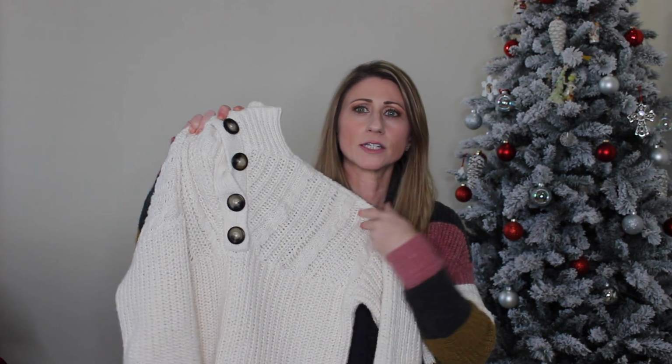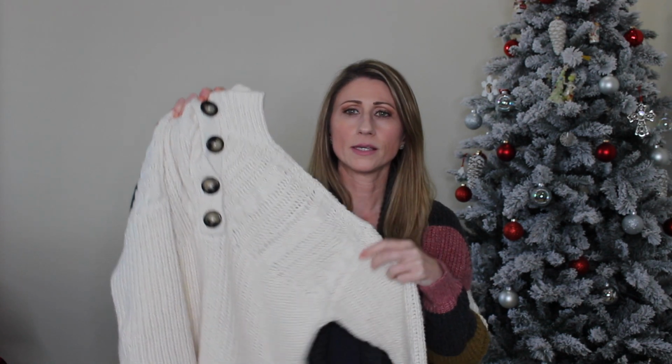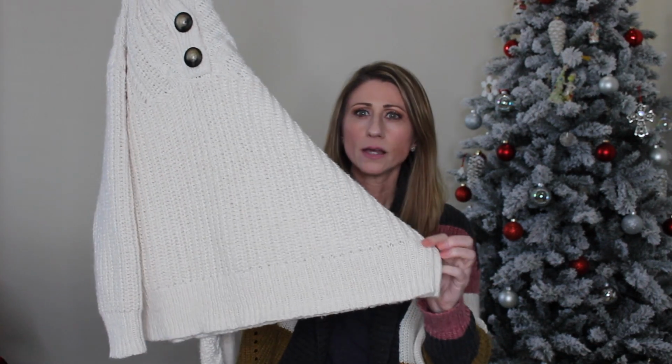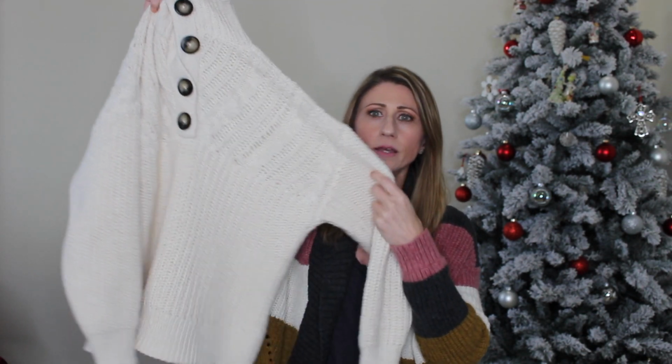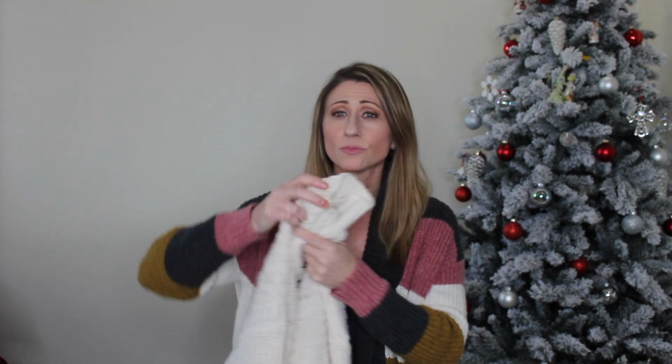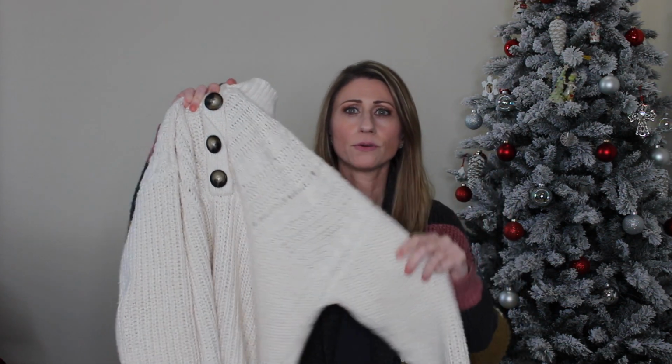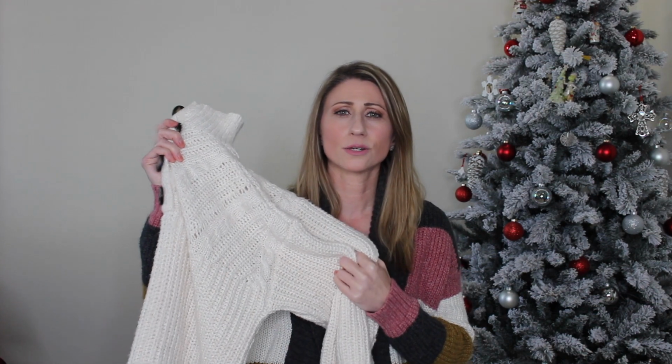So it's just different stitching around the top quarter piece, and then I would say cable knit throughout, and there's no high-low, there's no slits or anything like that, but it's definitely a really comfortable sweater. It's thicker material, thicker cable knit, so it definitely keeps you really warm as well. Not see-through, so you don't have to wear anything under it if you don't want to, but I have gotten so much use out of this sweater since I purchased it, and definitely will continue to do so into the end of winter, early spring, being that it is a really beautiful neutral color.